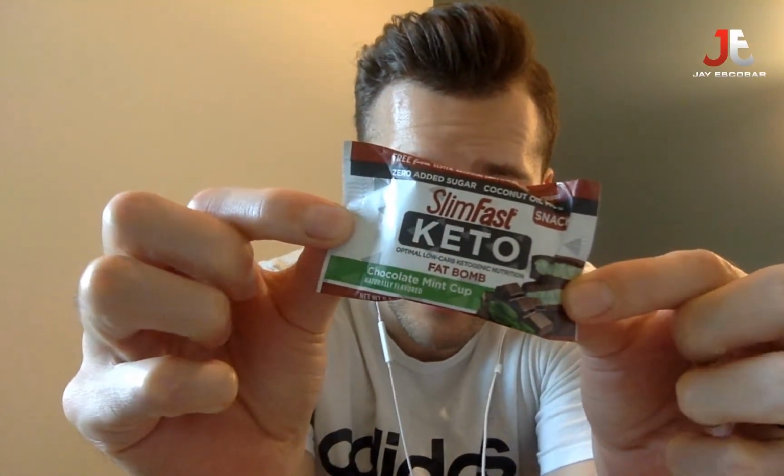So that being said, I want to first start off with keto fat bombs, and I actually have one right here. This is the Slim Fast Keto Fat Bomb. However, you can make your own keto fat bombs, and I've done that before. You can do it with coconut oil and cacao chocolate, and make your own little keto fat bombs. But these are keto fat bombs that I got from Walmart. They're actually really, really good.